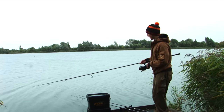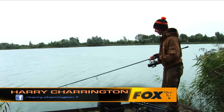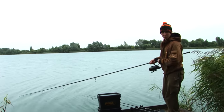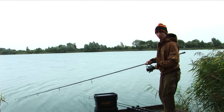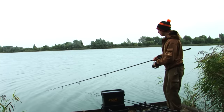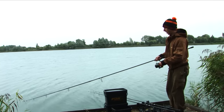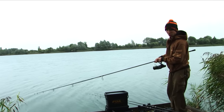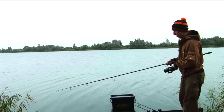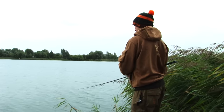Well, I've been trying my hardest, and try as I might, I haven't managed a bite until now. It's probably about 1 o'clock on the second day. Obviously Scott had a really good day yesterday. Three fish up to 32. And I'm fishing just round to the right of him. And finally, my rod's ripped off.